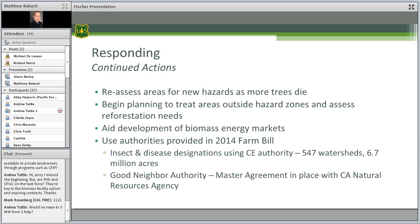attempt reforestation. As has already been mentioned, we are very involved with conversations about developing biomass energy markets, particularly since a lot of the feedstock we're talking about would be coming off national forest lands. So that's an ongoing conversation for us.